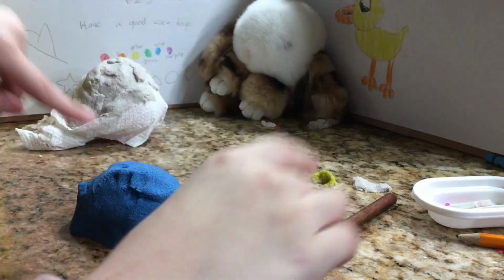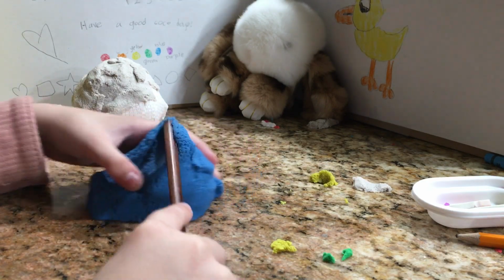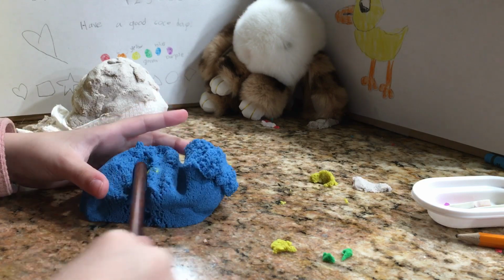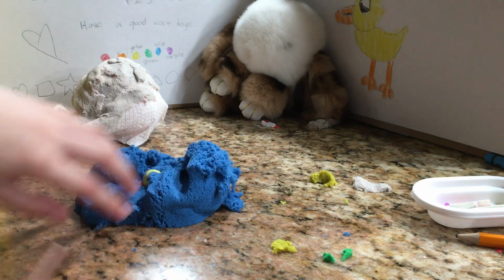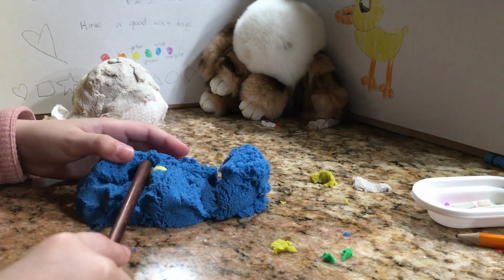Now what is in this blue egg? I found these outside, by the way. I think the Easter Bunny left them. The Easter Bunny? What is that? I see a head. You guys see that? There's a head right here. Get it out of there.